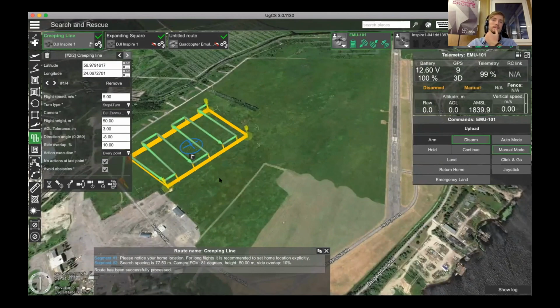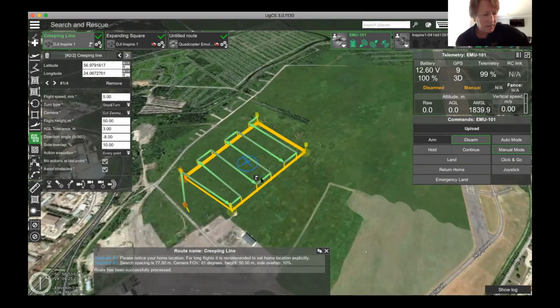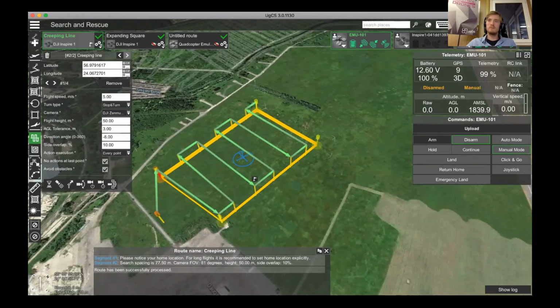Absolutely, fuel is always a limiting factor. Fuel in terms of battery life, or internal combustion, jet fuel, avgas. So yeah, absolutely. I'm not sure, but I'm sure there are probably hybrid drones being developed, battery and combustion engine type systems out there. So that would be something to look forward to also.